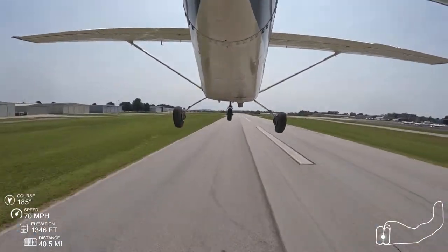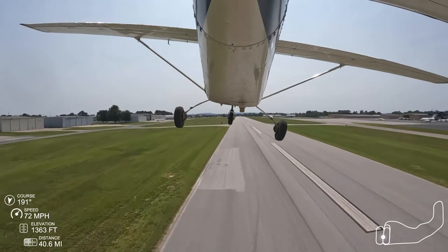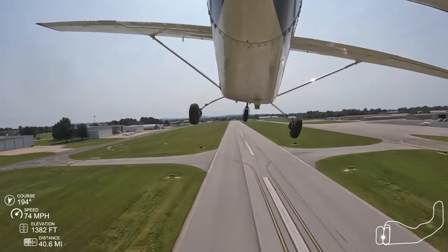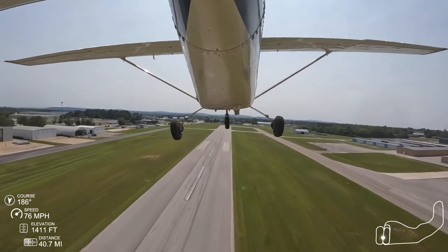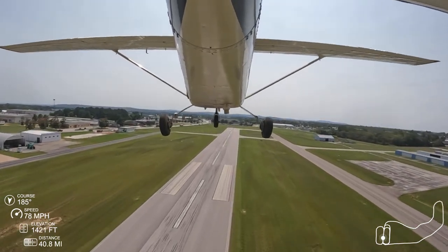Alright, we're number 2, clear to land, and we're looking for the traffic, 30 Tango. 02 Golf, traffic will be departing prior to your arrival. Alright, that should be just fine, 30 Golf. And this will be a full stop, 30 Golf. 02 Golf, roger.